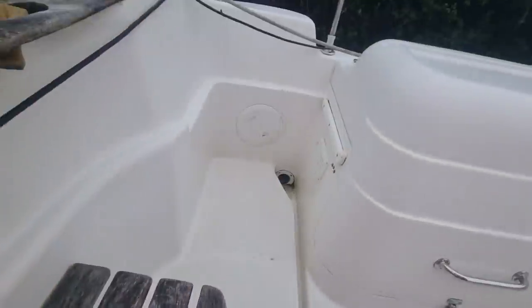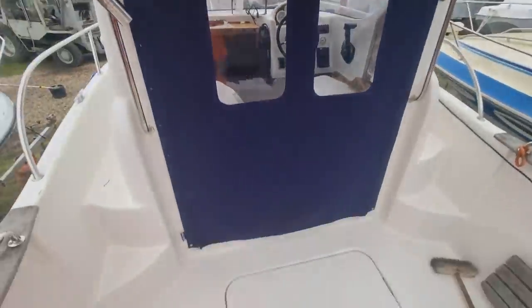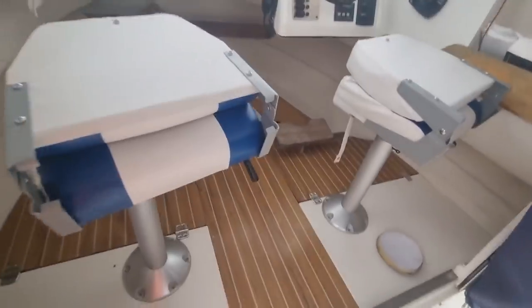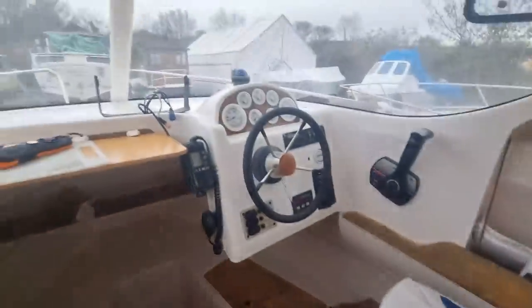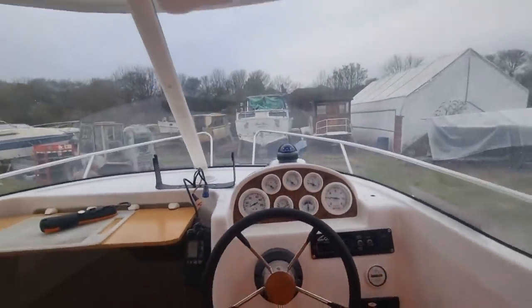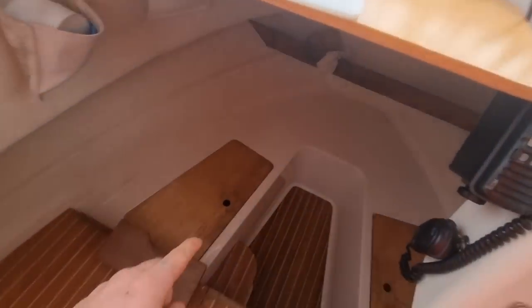Seats here. There's also seats that go in here, which is cool. The door. Inside here, we've got the cabin, we've got a couple of seats. Another seat here. So this will be where the fish finder is obviously mounted up here. That's going to be a bigger size. This is the view from the cab, which is nice. There are beds that are down here as well.